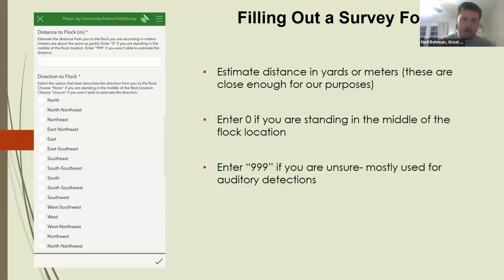Direction to the flock is just to get a feel for that specific habitat. If they're 500 meters from you, the habitat type could be a little different where the birds are. So then we know where to look, what habitat this is actually referencing. But if you're in the middle of the flock, it's zero, that kind of thing. If you have a distant auditory detection, you can use 999 to say that you didn't actually see the birds or get a distance.